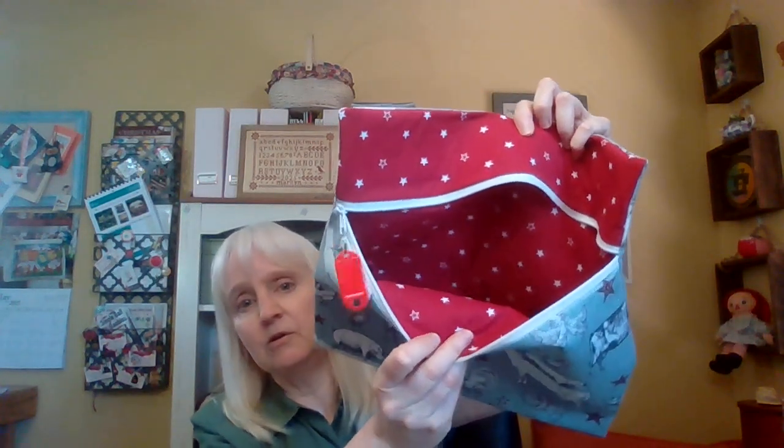But here's the first bag. So this is farm animals. You got cows, chickens, there's a turkey, pigs. And these are all about 13 by 13, or maybe a little bit bigger. And then this one just has a little tag where you can write the name of your project on it. So that's one.